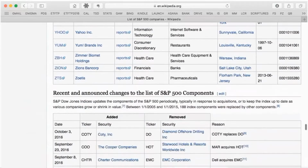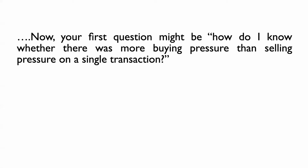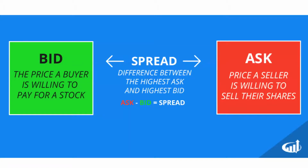Think about what's also available on every single transaction, what's available at the time the transaction is executed. So how do we know whether there's more buying pressure than selling pressure on a single transaction? Quite simply, we record the bid-ask spread. Now if you're not familiar with stocks and how they work, the way that I used to remember it is quite simply, if you're buying a stock, with the bid-ask spread, the bid is the wholesale price, the ask is the retail price.